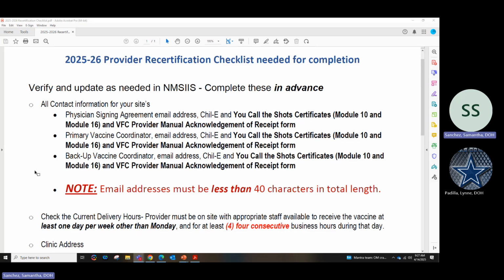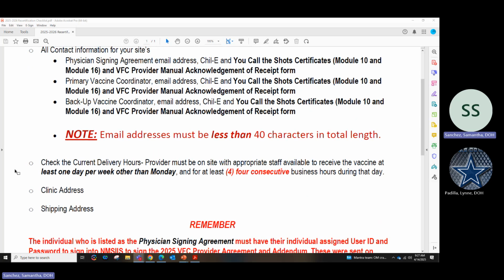All your training certificates and your acknowledgement forms need to be uploaded into NIMSIS before you start the recertification process. And then keep in mind that your email addresses must be 39 characters or less. It should be 39 and below. NIMSIS and our VTrack system will not accept any larger emails than those characters.